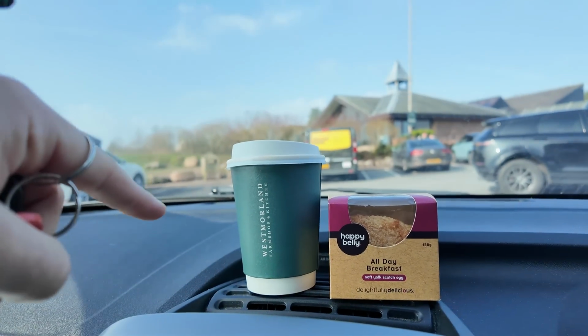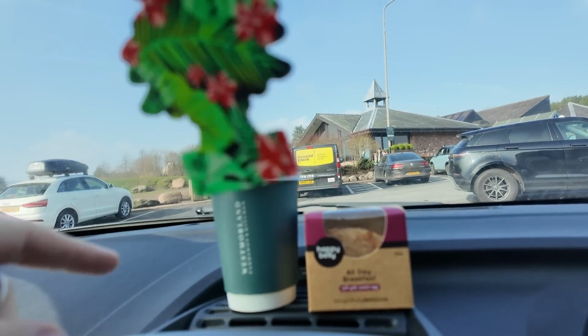So I bought a coffee and a Scotch egg, and that was £8.10. Petrol is £1.69 and diesel is £1.71. So that is expensive, but yeah, what a place. I mean, clearly people are coming here just for the day out itself. When the service station becomes the destination, you know you've done right, you know you've done good.